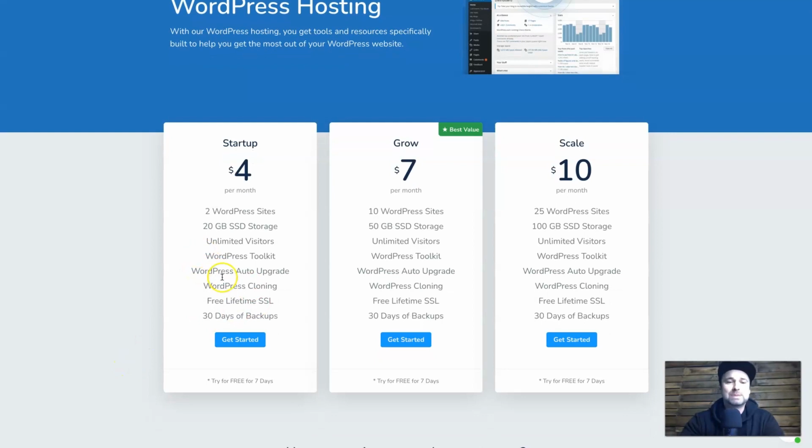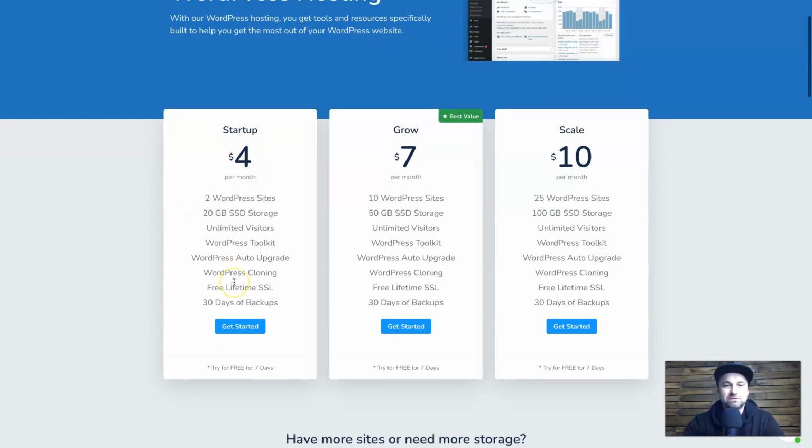But what you get with each plan is 30 days of backup. You also get free lifetime SSL, which is a protection certificate basically for your website. It's where you have the HTTPS, where it's got the gold padlock on your URL. Then you've also got things like WordPress cloning, auto upgrades. You've got a toolkit. You can also get unlimited visitors, which a lot of platforms don't actually allow. And you also get 20 gig, and this is all just for the $4 plan.